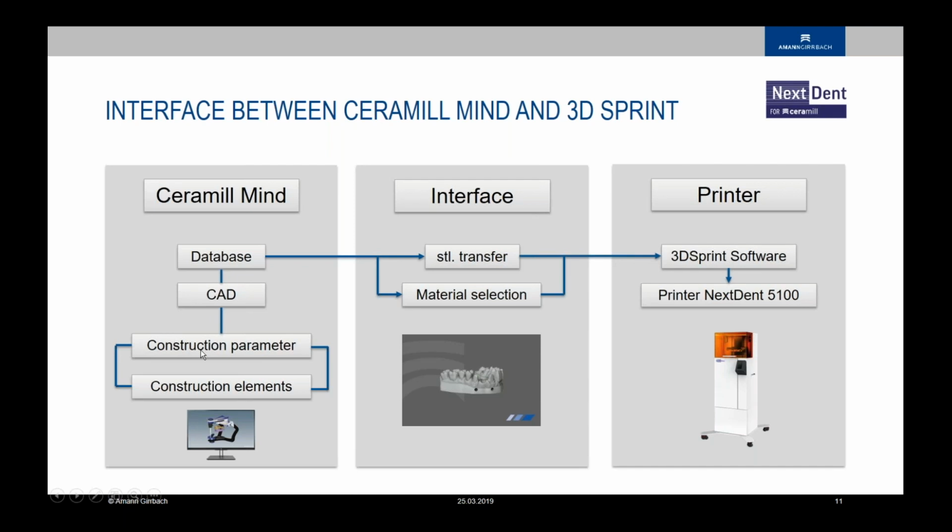The CAD refers to all the construction parameters you need. So you don't have to think about anything about thicknesses, minimum thicknesses, or gaps, or connectors. We pre-default these values for you.